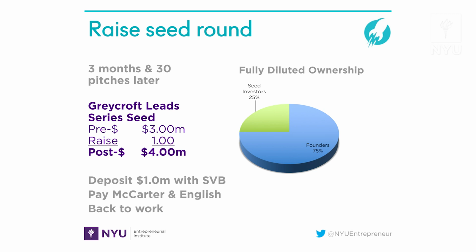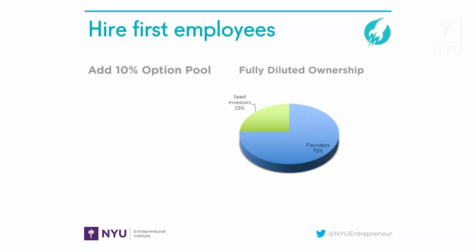So now collectively you guys own 75% of your business. You deposit your money with Silicon Valley Bank. You pay McCarter & English whatever it costs to document that transaction, and you decide to get back to work. You then very quickly realize that you can't do this alone, and you need to hire some people, and because you want to save as much of your cash as you can, you want to incentivize them to join your company and give them some stock options.